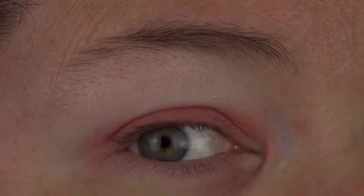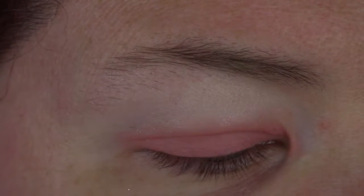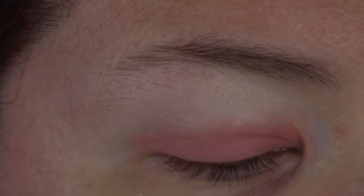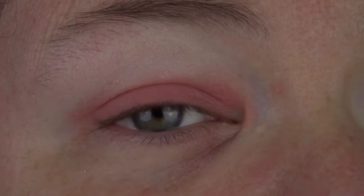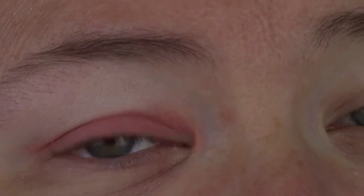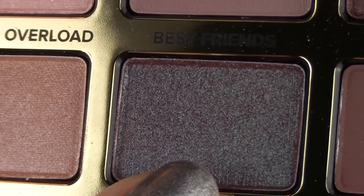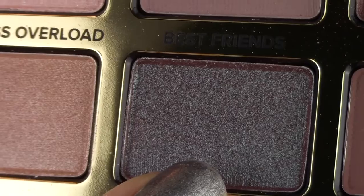There we go. Okay, and we've got Best Friends on the outer corner of the lid, and blend into the crease to create a V shape. I'm not very good at creating a V shape, so let's try to give this a shot and see which one is Best Friends. So this is Best Friends right here. It's kind of a trippy little color. So this is going to actually be kind of an interesting look.